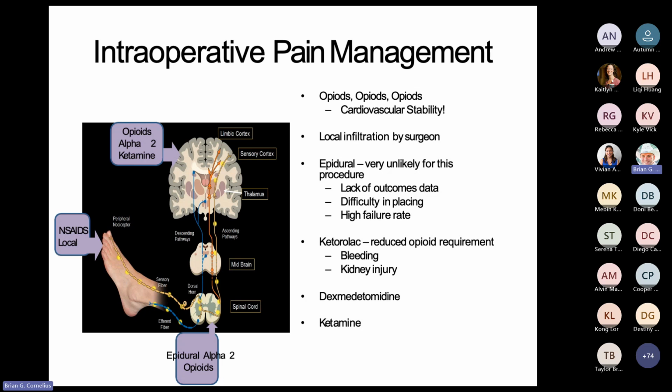So you may see that 20 to 40 mics is kind of a go-to. The other thing from a logistical standpoint, it's just a little bit easier to do. It comes 4 micrograms per ml. So if I use a 5 ml syringe, I've got 20 mics. If I use a 10 ml syringe, I've got 40 mics. So from that standpoint, it may make it a little bit easier for you.